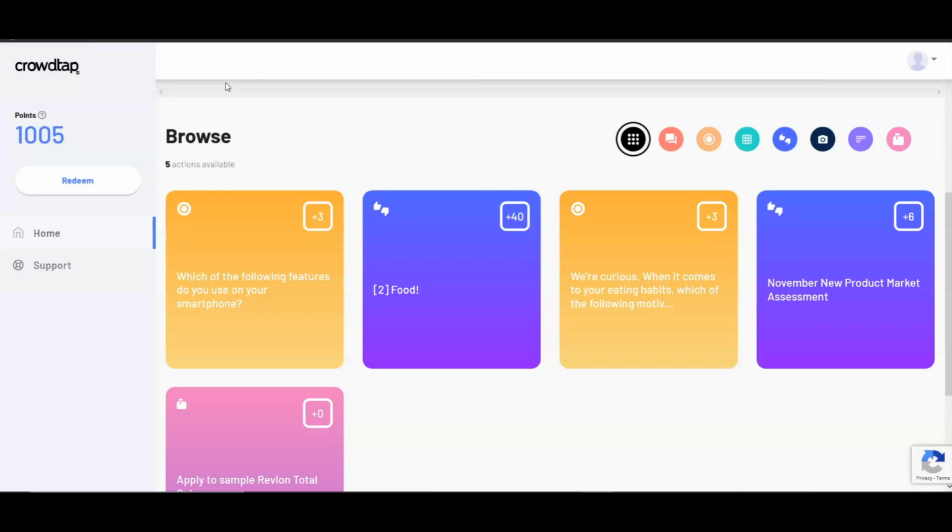So I use typically Amazon for a lot of my gifts. This website that I'm going to show you today is a great way to earn Amazon dollars. If you have an Amazon account, you just redeem your points for Amazon. There's also other things you can do with this particular site. The site is called CrowdTap. You can redeem them for other things as well, but I personally just use the Amazon redemption feature because I get a lot of my gifts and stuff from Amazon. It's so much easier than going out to the stores and fighting the crowds.